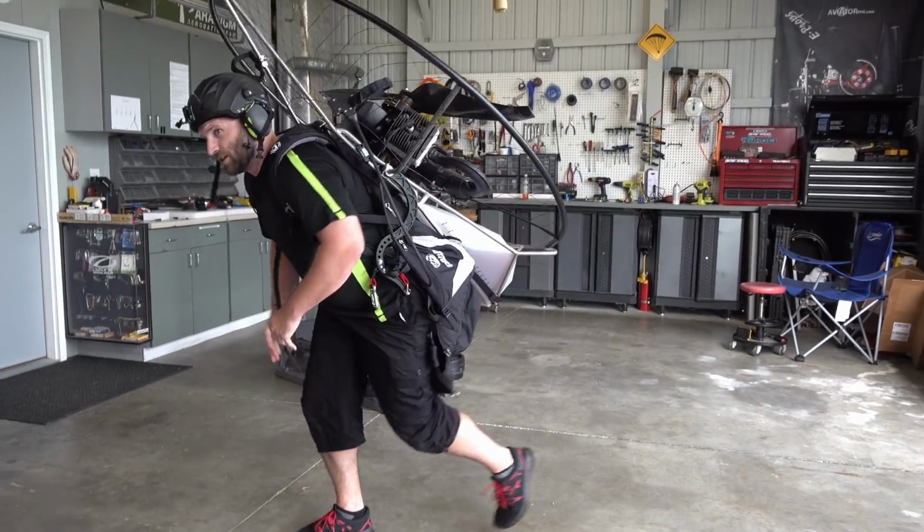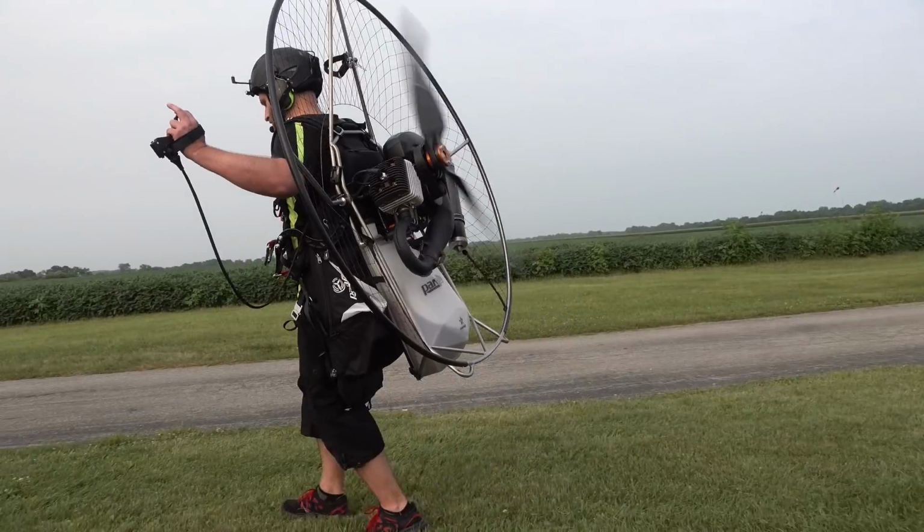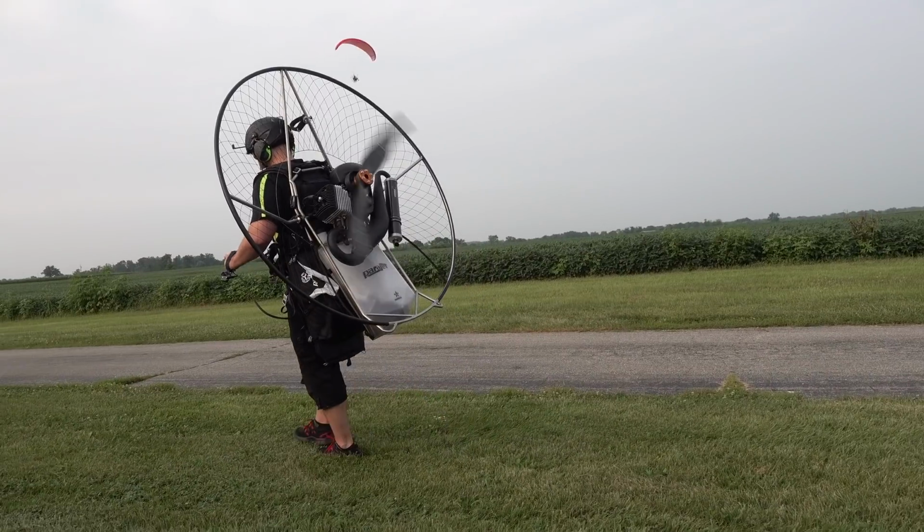So kiting felt good and went great. Next came putting the motor on my back for some lean backs and just getting refamiliar with that throttle control. So up until this time, everything was going great, better than expected. So now we were just debating whether or not we'd go up this evening and actually do a flight.